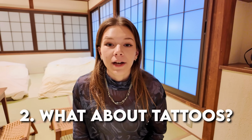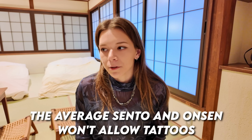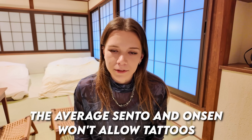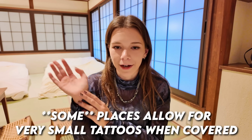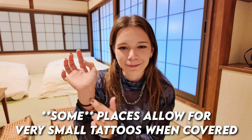Next up, something I'm asked very frequently is, what if we have tattoos? Tattoo rules vary everywhere, but generally speaking, most Sento and most public onsen will not allow you to have tattoos. The difference is there are some that will allow very small tattoos if you cover them. I don't have any tattoos, but if I did, imagine it was small, maybe you could put a band-aid on it or something. But if you have any kind of sleeve, any kind of big tattoo, unfortunately, that's just a no-no.